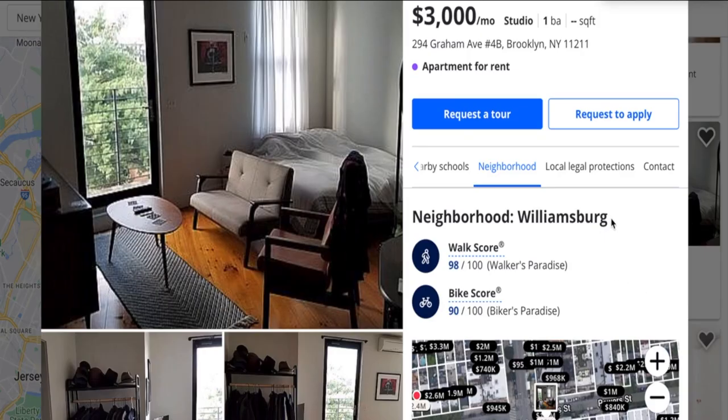Wow, so this is located in Williamsburg, and the score is 98 out of 100 for the walk and bike score. So $3,000 a month for a studio seems pretty steep.